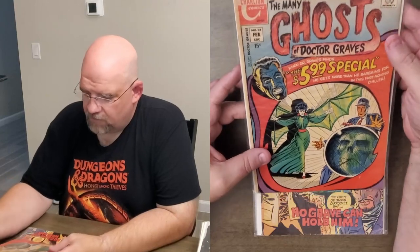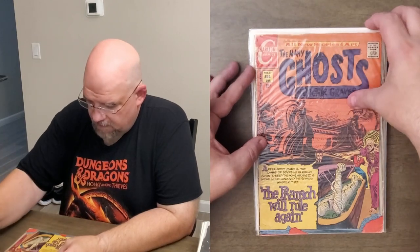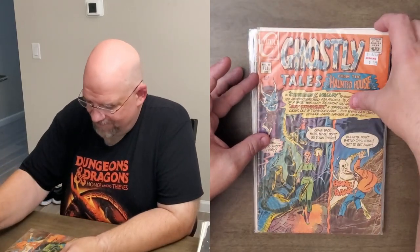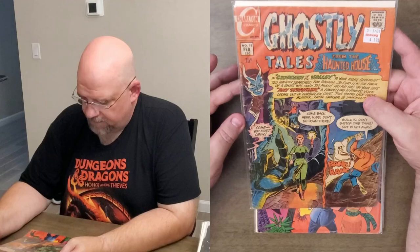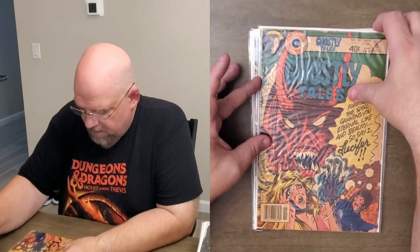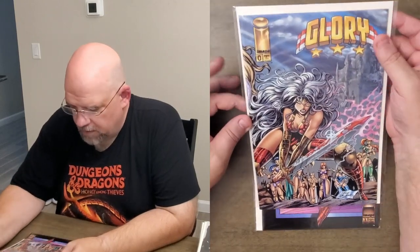The Ghost of Dr. Graves, number 24. Number 25. All new stories and art. You think they'd have that every month? Number 27. Ghostly Tales from the Haunted House, number 78. Stickers on the outside, good. 15 cents, so that's probably like early 70s. Number 90. Number 139.